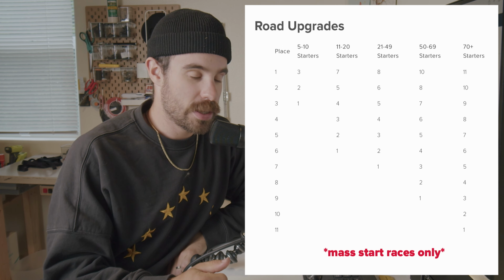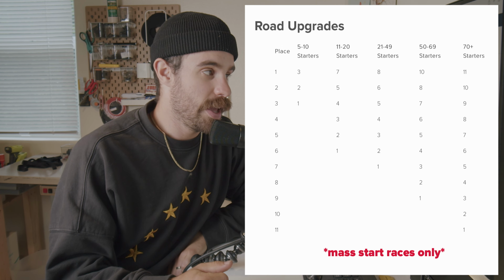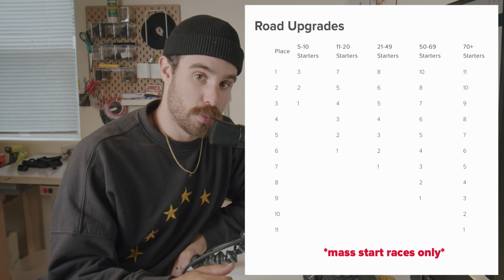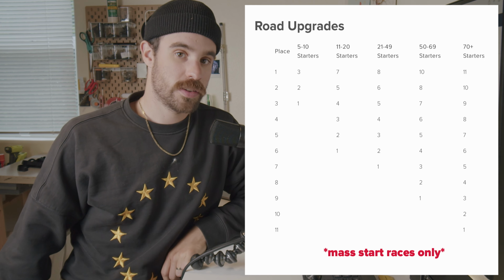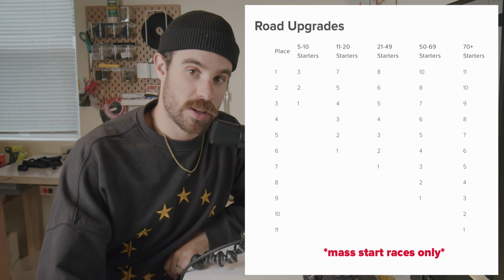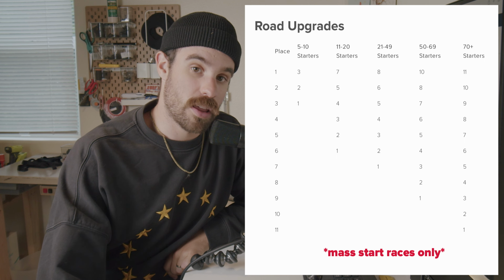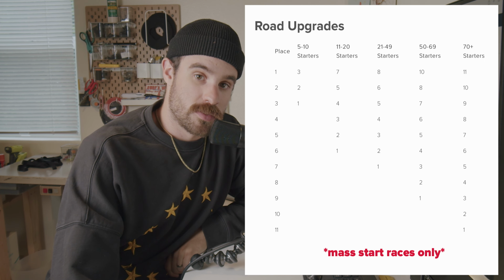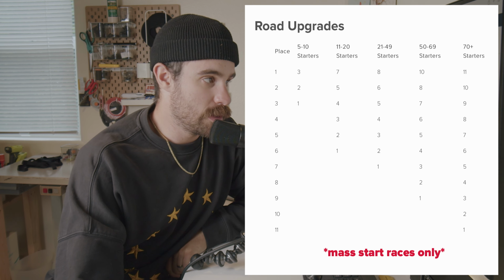If you live in a place that doesn't have a lot of racers and you're a novice, you're probably not going to get a lot of points. In Idaho specifically, where I live, there's not a lot of novices, usually less than 5 register, which means that you wouldn't get a lot of points, if any at all. So at that point, you would just voluntarily upgrade to category 4. Let's run through this table real quick.